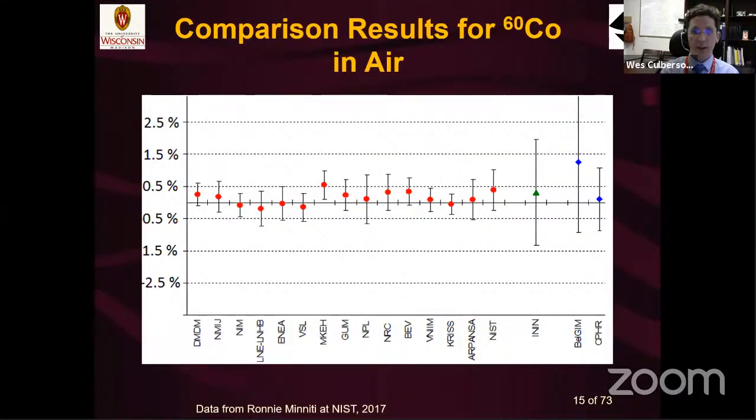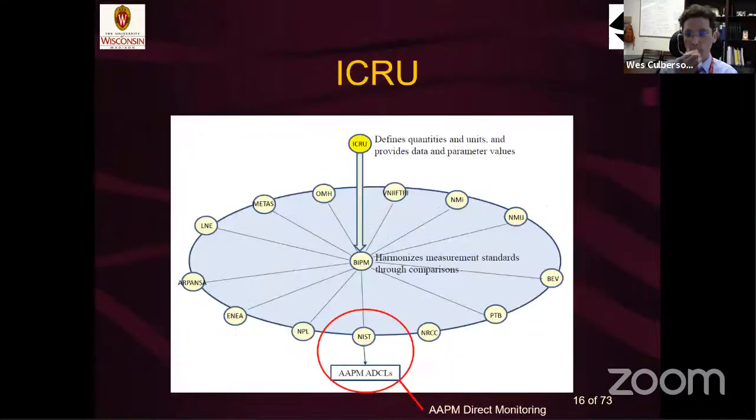This is the data that I got from Ronnie Minniti. He is a physicist at NIST, showing a comparison from a few years ago. This is absorbed dose to water. I'm sorry, this is air kerma from cobalt-60, and you can see all the values from around the world. You can see the NRC down there about halfway down the row, and NIST is there. All of them are within 0.5%. That's the goal. 0.5, 0.6% are sort of the limits on that intercomparison. It's really impressive that they can all compare so well, and that's the goal from these primary measurements.